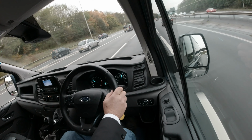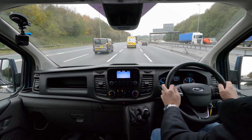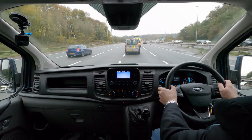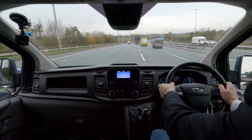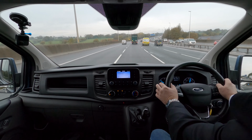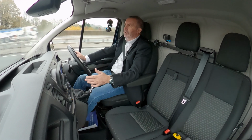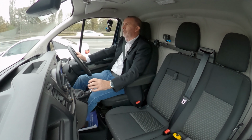If you have to brake like I do now, I can press in, and that's resume. It's resuming the speed I was doing before. See if I can get up to 70. In 6, we're doing 1700 revs, nice and quiet. Of course, with the bulkhead, you've no drumming from the back.